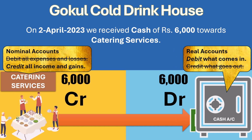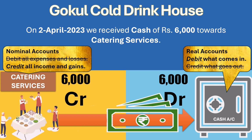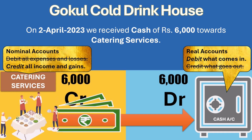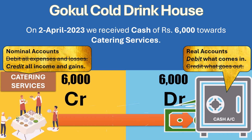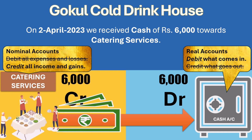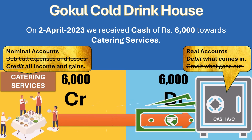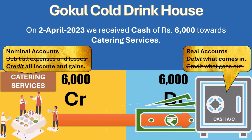In the next transaction, we have received cash of 6,000 towards catering services. Catering services is our income, and so the golden rule of nominal account, credit all incomes, is applicable. The second ledger is cash account. Here the cash has come inside the cash box, so the rule debit what comes in of the real accounts is applied. The posting will be debit cash account 6,000 and credit catering services 6,000.